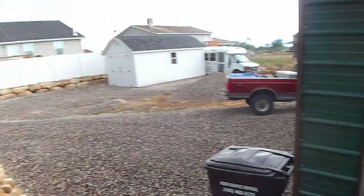Okay, guys. I want to show you something glorious. We are getting rain.